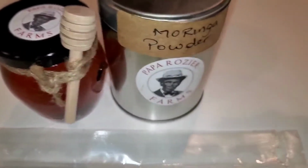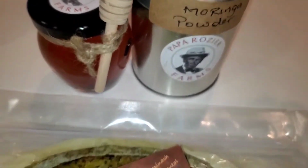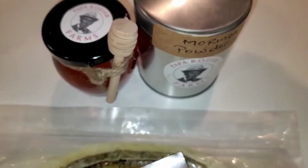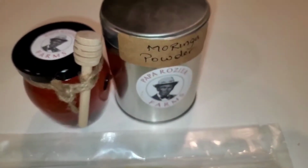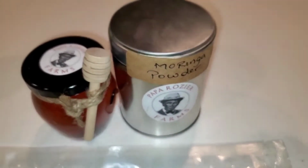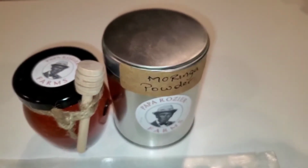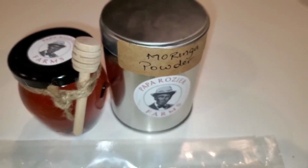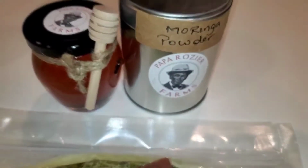So, go try Papa Rozier. Again, if you live in New York, they're in Brooklyn. You can go into their store or order through mail. They sell all types of stuff: oils, lotion bars, Haitian castor oil, all of that stuff is fresh.